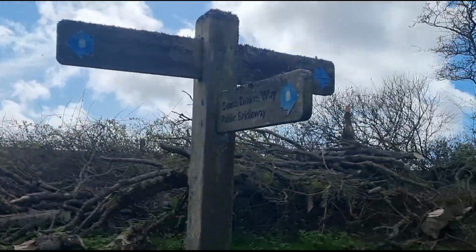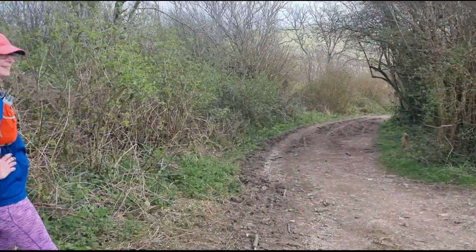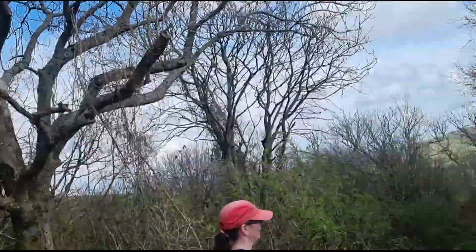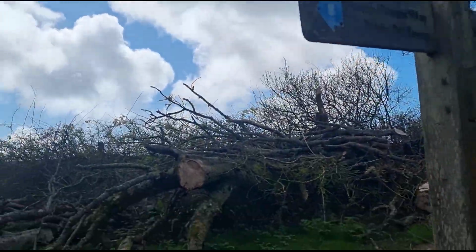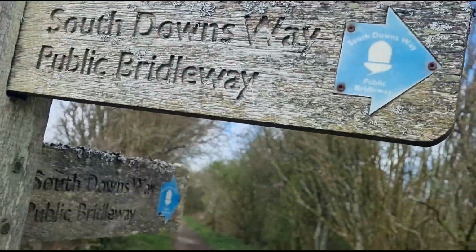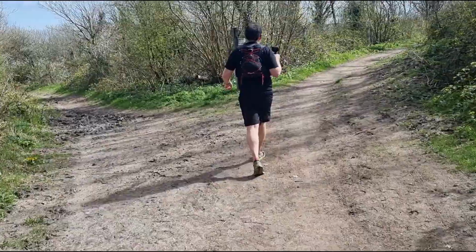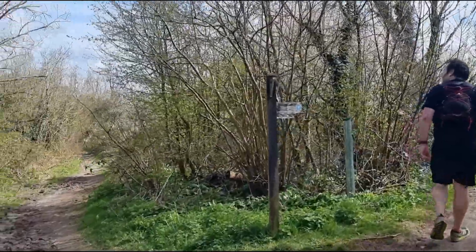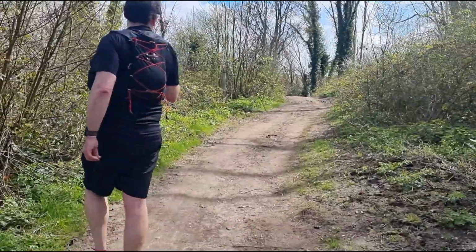We're over 10 miles and now maybe 10 and a quarter, and we are going down that way, I believe. Are we? No, we're not. We're not going down that way. That is South Downs Way, Bridleway. Or no, are we? Yes, I think we are, because it's public Bridleway, but also South Downs. Yeah, it's got to be. Let me check Strava. Just go down to the bottom of that hill, and we are going down this path. So to the right.